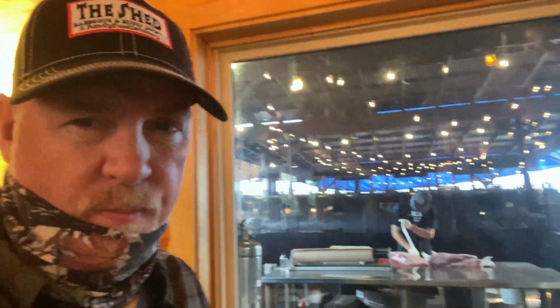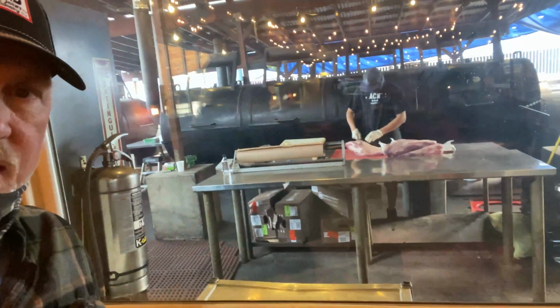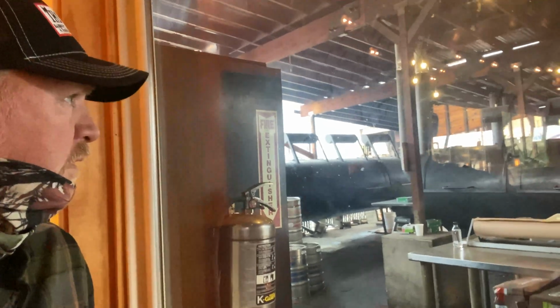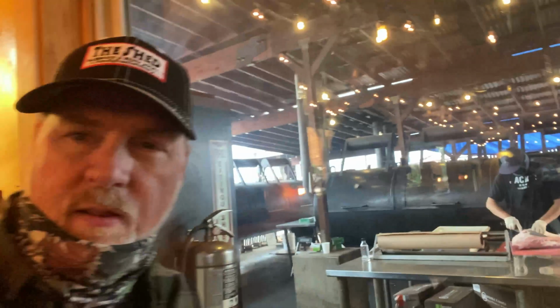Okay, unfortunately we can't go back and look at the pits, but we can look through the window. Guys out there trimming up some briskets. Look at the size of that pit. And then there's another one over there. It looks like we got three different pits. So we'll sit down and try this. Right now we're in the bar area and we'll go from there.